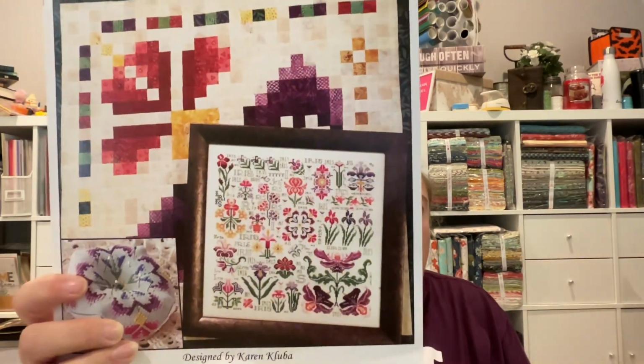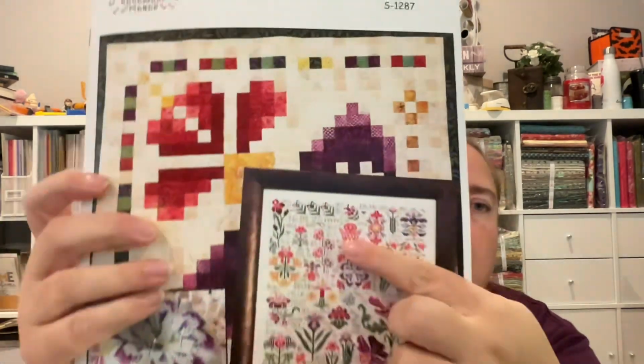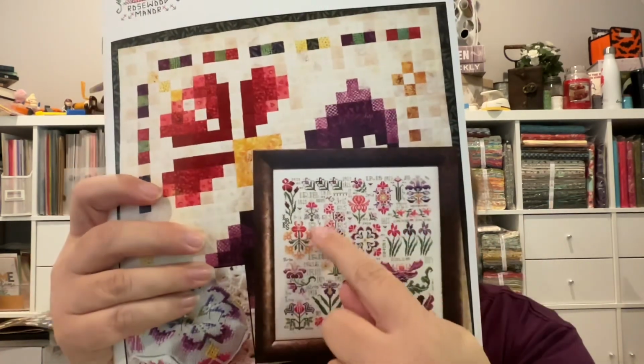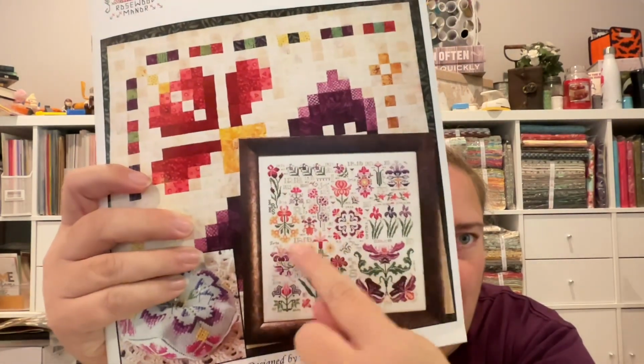Grace Note Stitchers. I believe this is hers. It is part of our Rosewood Manor, the Dreaming of, and it's hashtag stop and smell the flowers, RR for Round Robin. And this is what she's doing. This is the iris. And well, let me show you what I've picked. It's like I've never done this before. I picked this guy. So my choices were this guy, this guy, this little guy, or this guy.